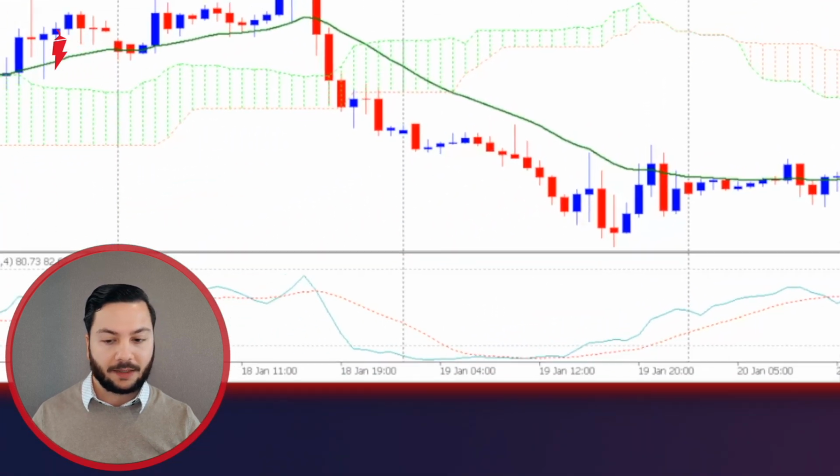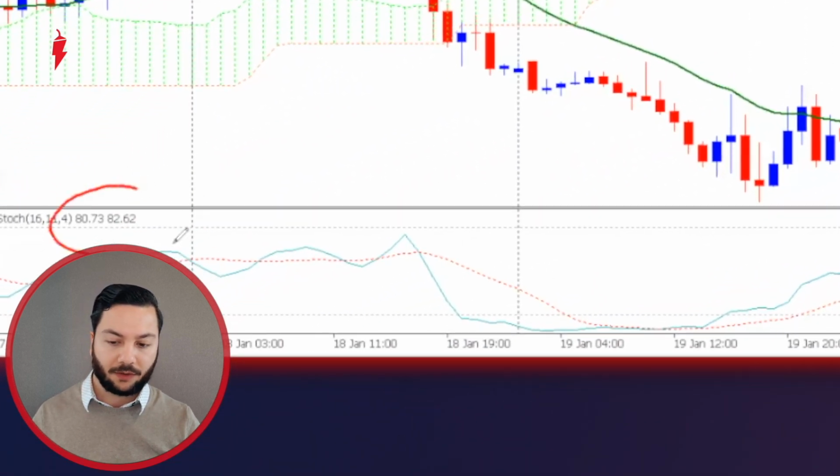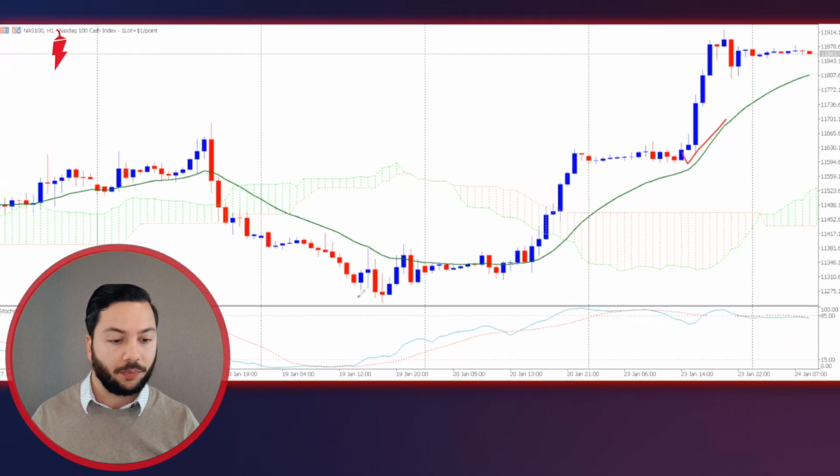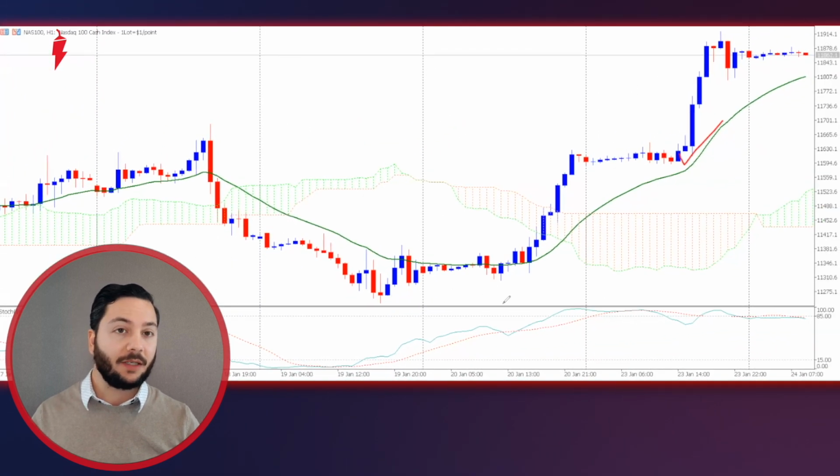Now, if we look at the stochastic oscillator, we can see that the stochastic oscillator is very high. The stochastic oscillator is currently at above 82, so the price is slightly overbought, but we can very clearly see from the oscillator that buyers currently have control of the market.